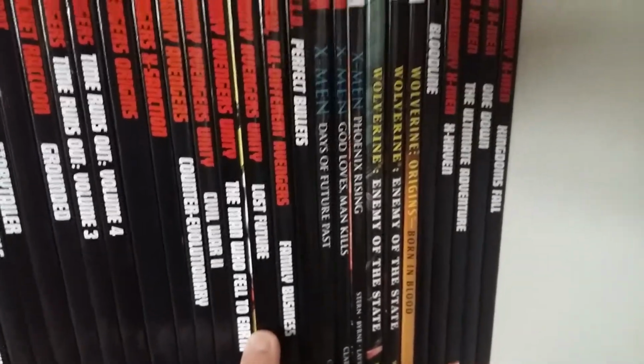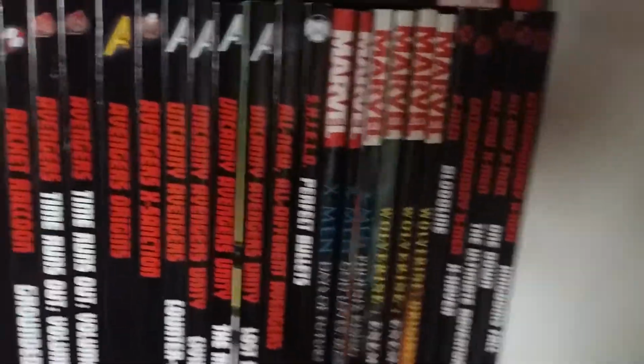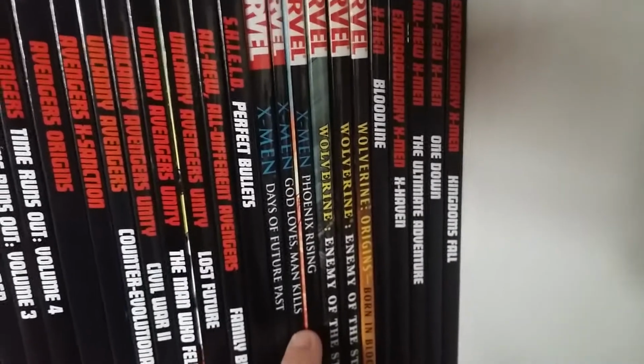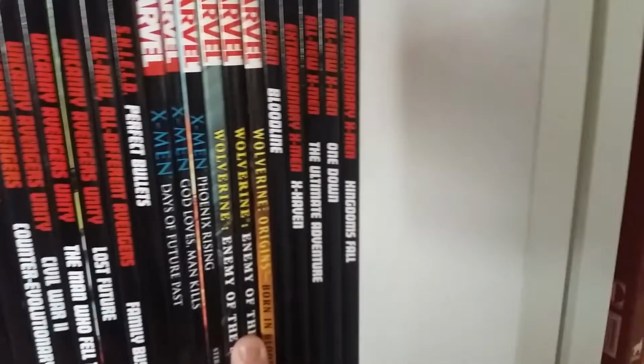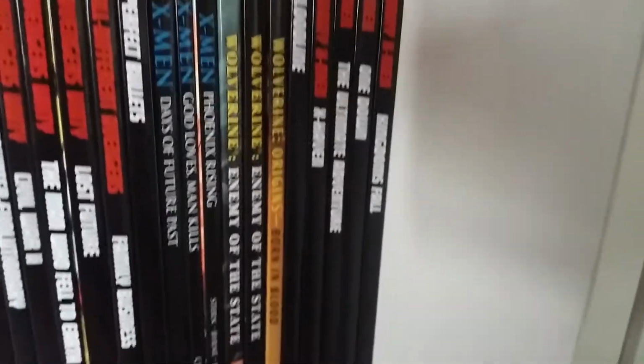Lost Future, Family Business, Shield, Perfect Bullets, getting into some Claremont X-Men, Days of Future Past, God Loves, Man Kills, Phoenix Rising. These were some of the first trades I had as a kid. Wolverine, Enemy of the State, Volume 1 and 2. I've had them ever since.